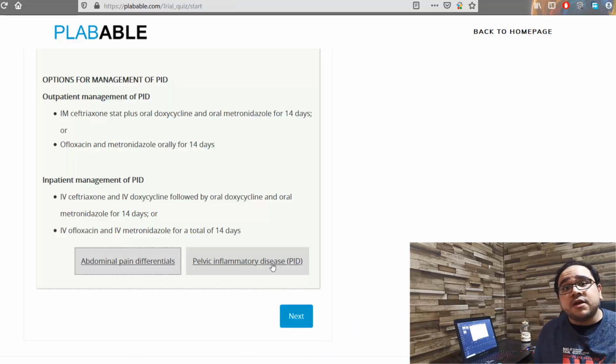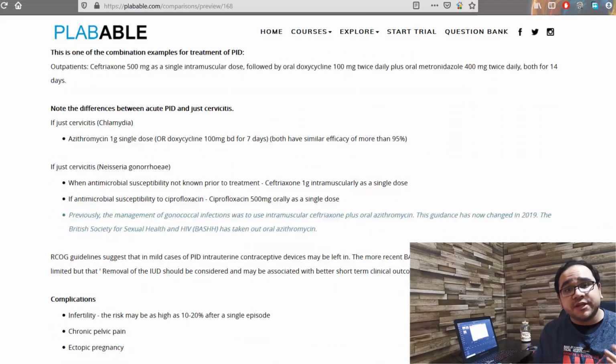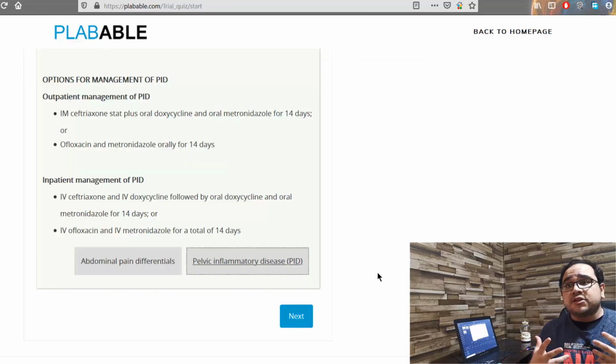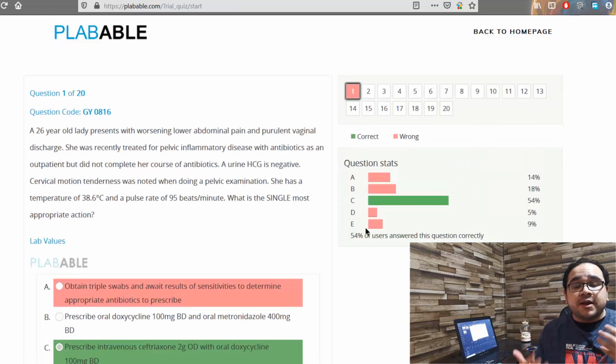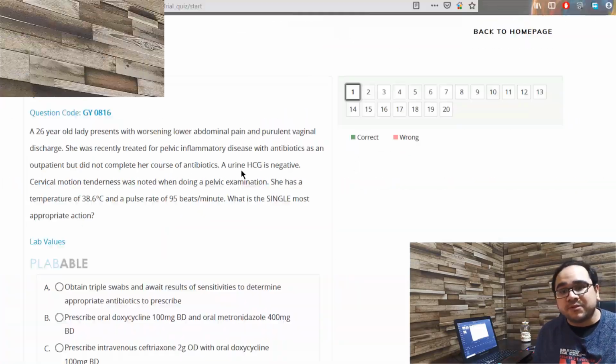And that's a very good point there, because that's what you need to study for the real test. You need to study the guidelines, not just the questions, because questions are likely to be different in the real test, but you have to build up your basic knowledge for that, and that's really what's important in the Plabable.